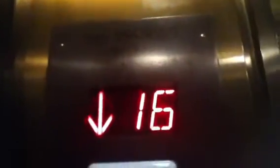Okay, let's see what the top floor of this place looks like. There's the view. See a hotel tour of this. Now, here's the front of this.